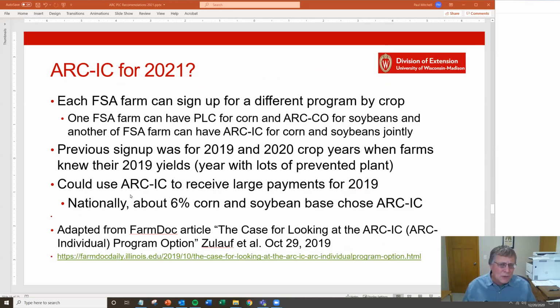So the last thing I'd like to do is talk about ARC-IC. Each FSA farm can sign up for a different program by crop. So one of your FSA farms can do PLC for corn and ARC-CO for soybeans, and the other one can actually use ARC-IC for your corn and soybean base acres.